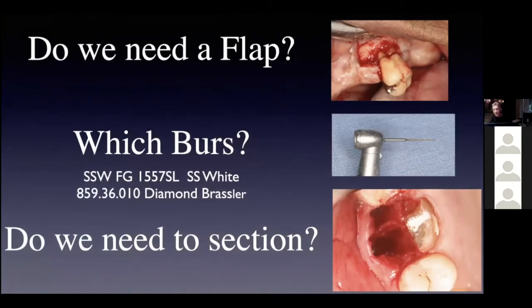The next line on this slide is as important as a lot of other things I've said tonight. You're going to want to know and have these two burrs, one from SS White, one from Brasseler. You see the Brasseler burr? That's the middle slide. That is what you're going to use in very tight quarters, and that's what you're going to use in the aesthetic zone when you don't want to touch the adjacent tooth. It's a very expensive diamond, and they burn up really quickly. I got that from Dennis Tarnow about 12 years ago. And if there's a better burr out there, I haven't found it.